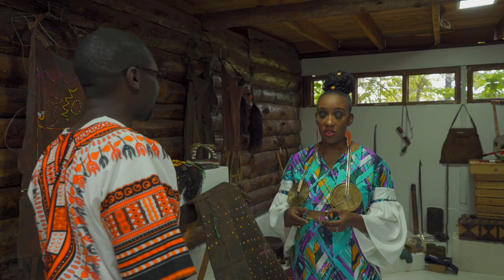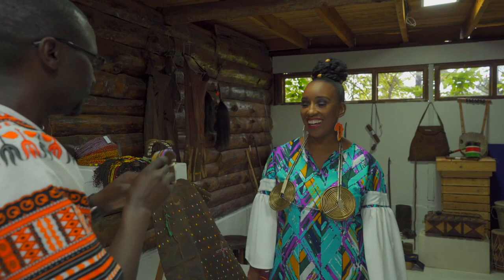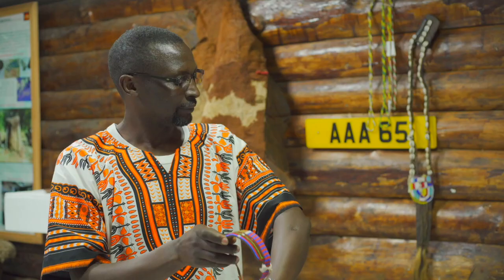Tell me a little bit about this bracelet while you're at it. This? Amongst the Kipsigis, this item is called Chavasta. Chavasta, that is the word. So Chavasta is an item that was used by men and it was always put on the biceps.